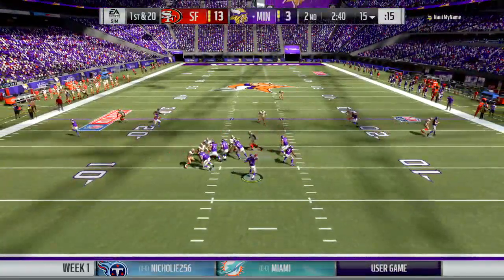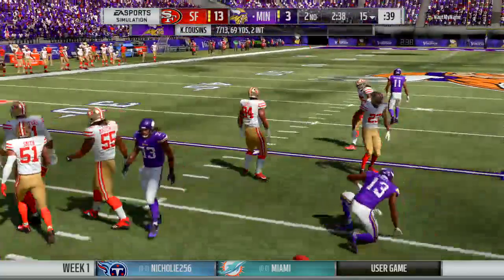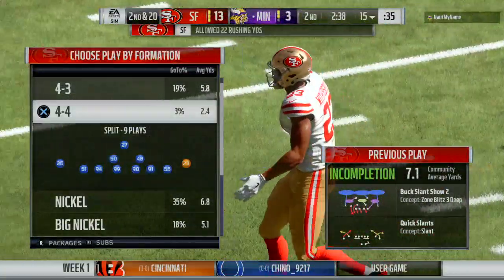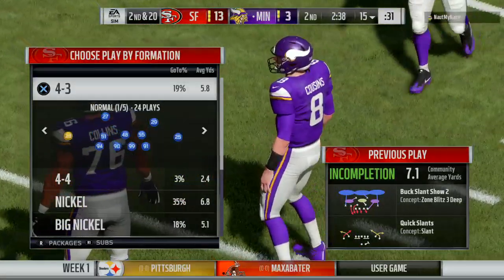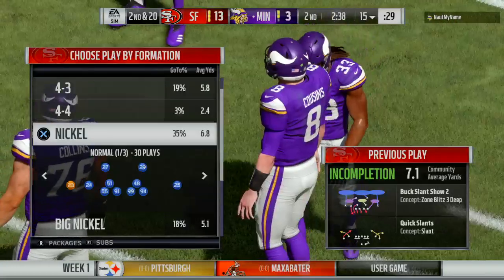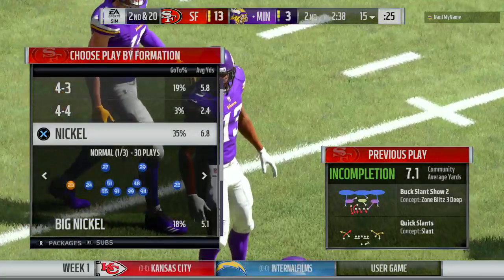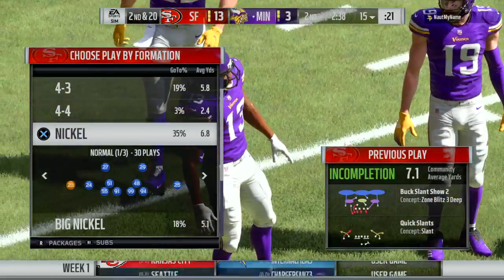From the shotgun, it's Cousins. And it pops free. The collision there jarred the ball loose and brings up 2nd down. Seems like this defense, especially the secondary, has really been contesting about every throw in this first half. Reminds me of a good half-court defensive basketball team. Every time a pass is thrown, they're right there in good defensive position, able to affect the play.